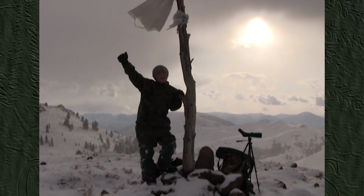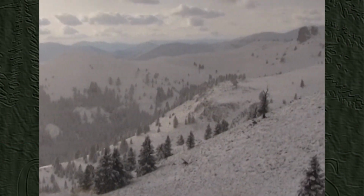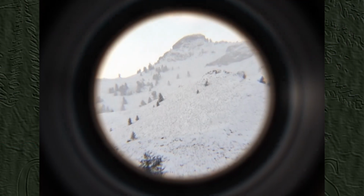Considering the conditions we were hiking in today, it was quite a feat for Luke to hike all the way to this high point. So we stopped for a minute and took a few photos and then set back to glassing for more deer. We saw a few others, but nothing too big. With the sun starting to go down in the west, we headed off down the mountain back to the truck.